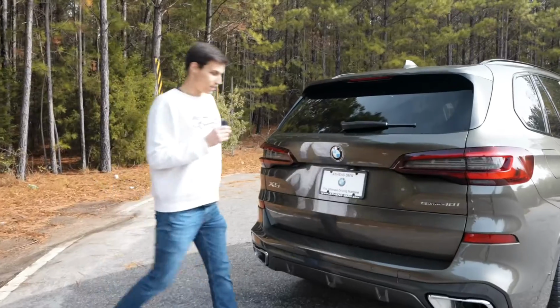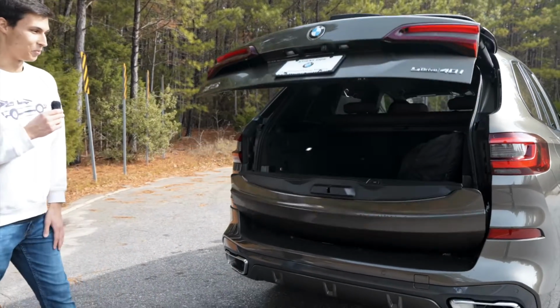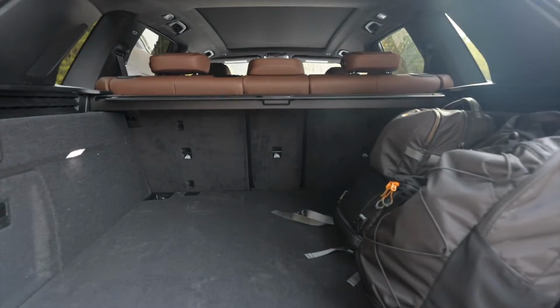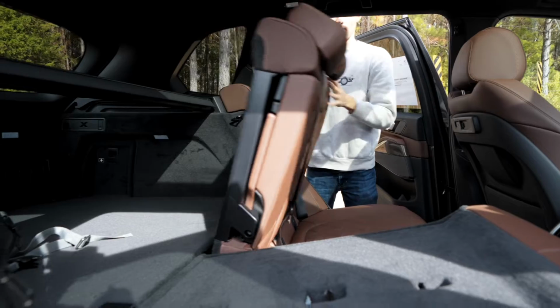Opening up the tailgate on the car, I can simply just put my foot down there, extend it out, and then boom, check this out. It opens up. You've got a lot of trunk space in here, so you've got 33.9 cubic feet of space in the trunk. It's a very nice fit. I mean, you can see two backpacks right here fit in very well.